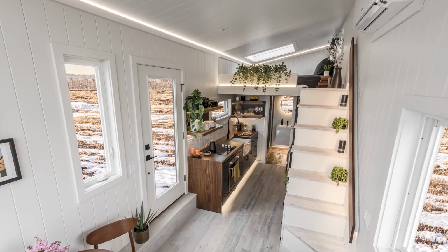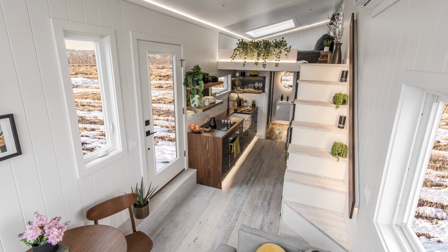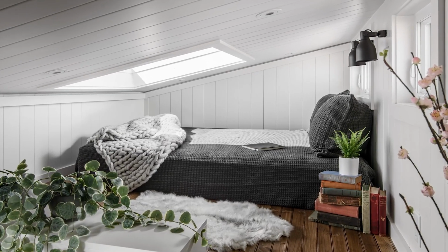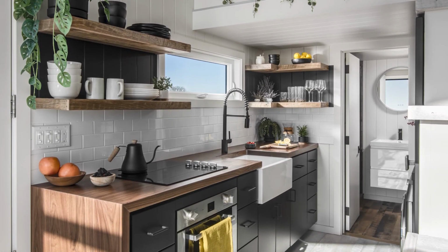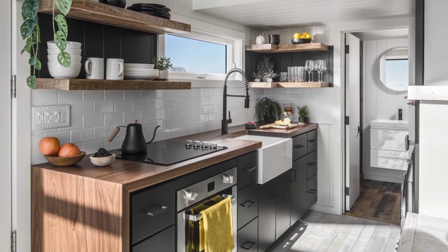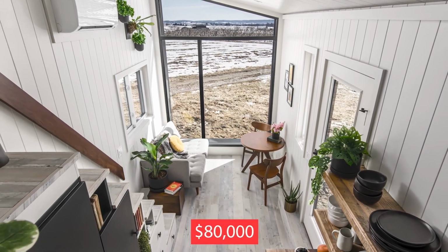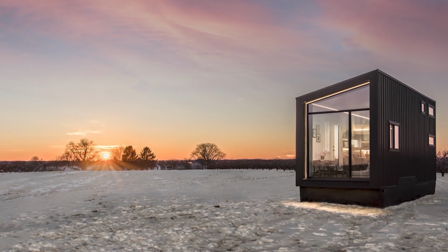The open floor plan is another great feature, but wait until you walk up its staircase that leads to its massive loft. The loft stylishly conceals a full closet and great convenient storage options. There's also a living room space and basic amenities in the kitchen and bathroom for added comfort. Owning a Luna tiny home will set you back at least $80,000. The good news is that you can customize it to suit your taste.